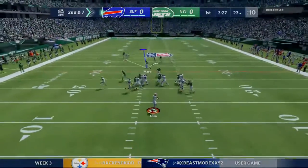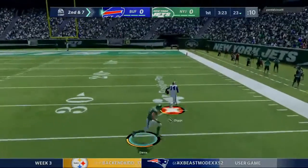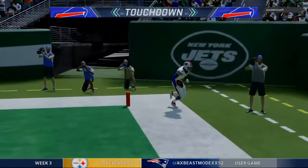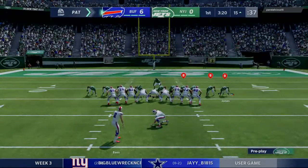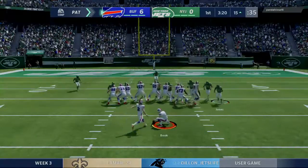On play action, Allen going deep for Diggs. And that's caught inside the 35. And all the way home for a Bills touchdown. Complete to number 14, Stefon Diggs, 77 yards. And the Bills have taken the early lead.